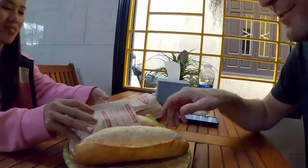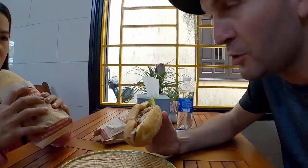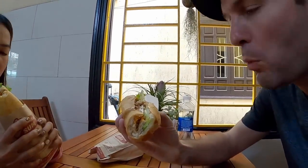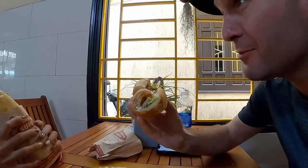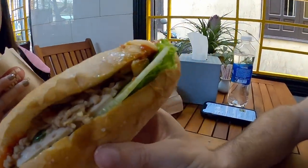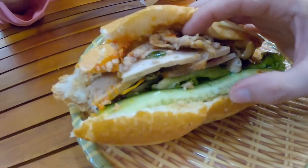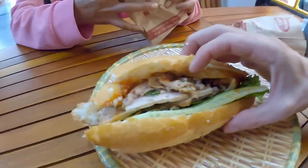And here we go. And this is only 25,000, which is like a dollar US. So pretty good deal. Very good. And then toasted a little bit too. It's a little bit spicy. I can taste a little bit of spicy. It's good. It's mixed with papaya, cucumber, barbecue chicken, vegetables, and egg sauce.